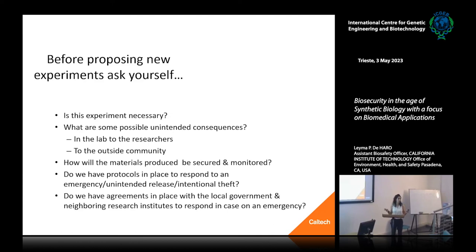And then you have to monitor all of this. You can't just have an inventory and look at it once a year, because if somebody wants to steal your newly generated pathogen, they can just come in between those 12 months and you are not going to know. And then you also have to monitor who comes in and out of the room. Let's say you have that in place. Then do you have protocols so that if there's an emergency, you can respond?